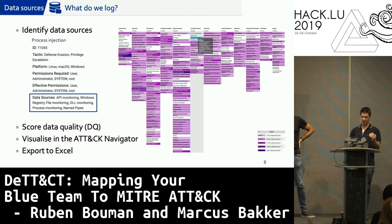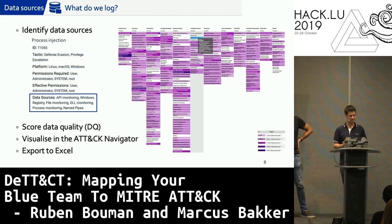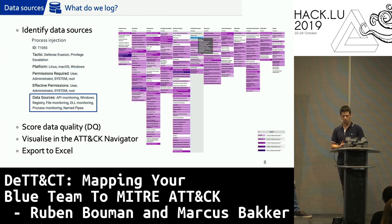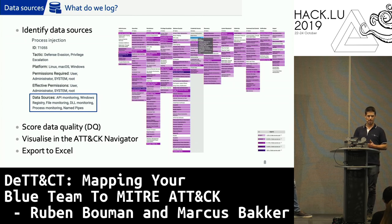Within DeTT, you can administrate for those 50 data sources whether or not you have that data source available in your organization. The next step is that you can score the quality of the data in that data source, because having a data source is one thing, but it's also good to know the quality of the data that is available in it. We defined 5 data quality dimensions: device completeness, field completeness, timeliness, consistency, and retention. You can score the quality of your data source based on those dimensions, and they're all explained in the framework on the wiki pages of the GitHub.